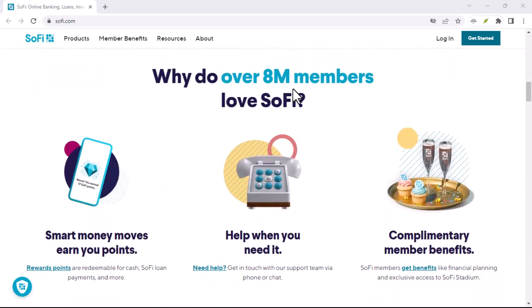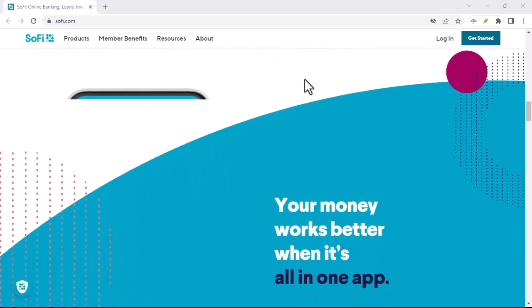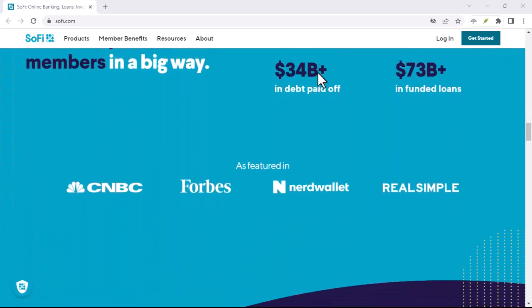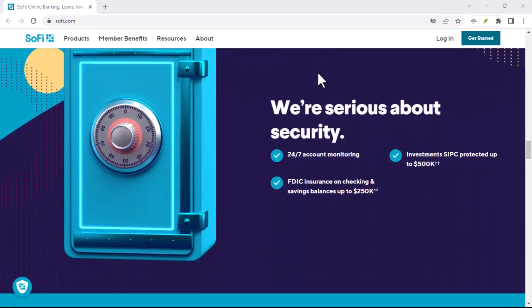One of Sofi's most popular features is its investment platform. They offer a variety of investment options, including stocks, ETFs, and mutual funds. For beginners, Sofi provides helpful tools and resources to get you started.